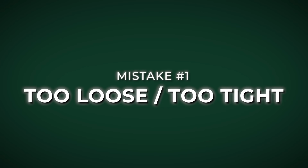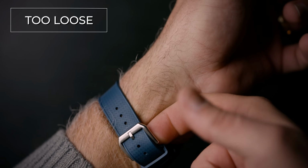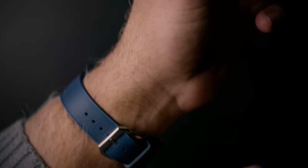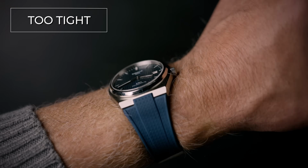Mistake number 1 is wearing your watch too loose or too tight. This is the most common error I see, and it's affecting both your comfort and how your watch looks. Too loose, your watch slides around, it looks sloppy, and it can get damaged from banging into things. Too tight, and you have indentations in your wrist. It's uncomfortable, and worse, you look like you have no idea what you're doing.